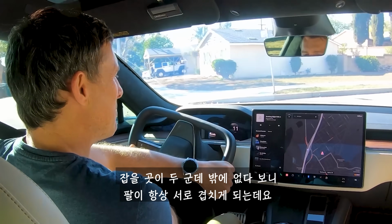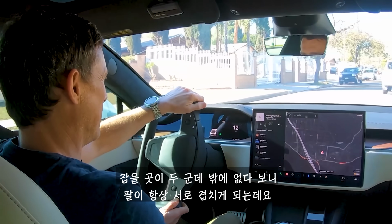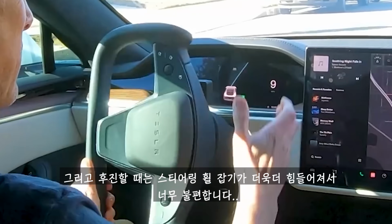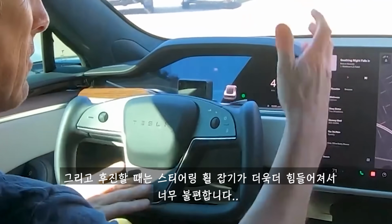You end up crossing your arms all the time because you can only hold this yoke in two places. Reversing is a nightmare too because it's much harder to reach the handles when you're looking behind you.